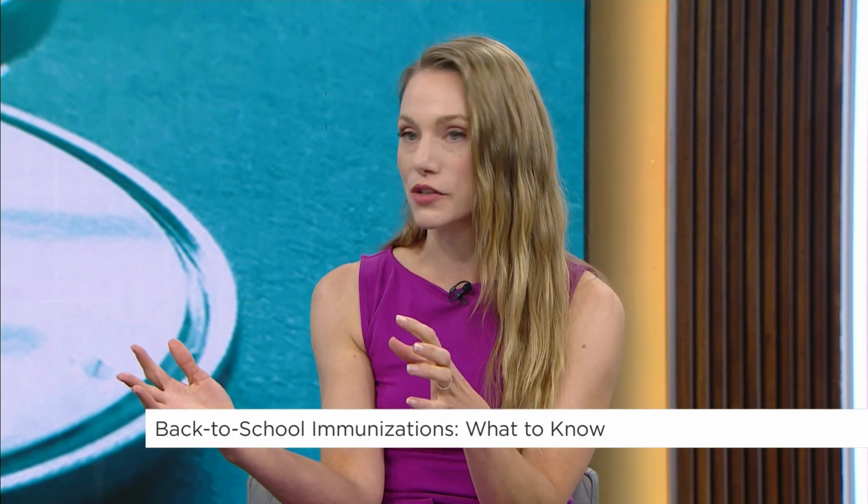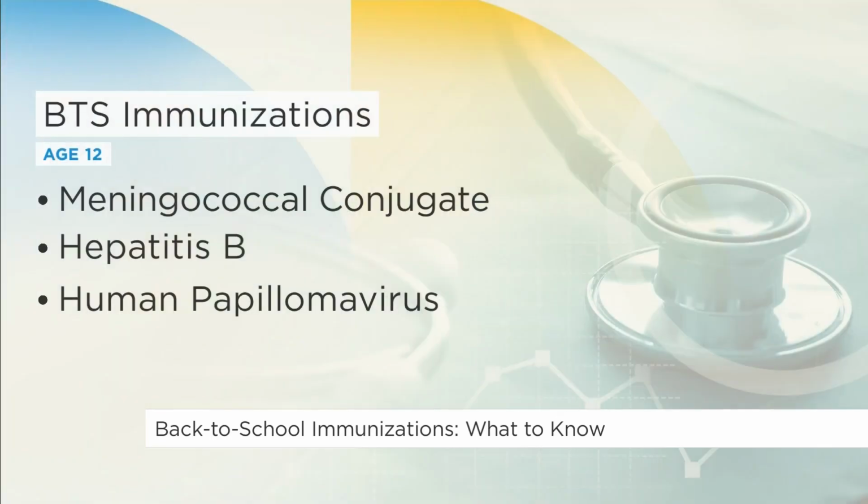Moving on to the recommendations for the next group, which is for grade 7. When you're around the age of 12 years old, you're going to need 3 shots. The first is meningococcal conjugate, and this helps against meningitis. You're also going to need hepatitis B, which impacts our liver. And then you're going to need the human papillomavirus, which is HPV and has been linked to several types of cancers.